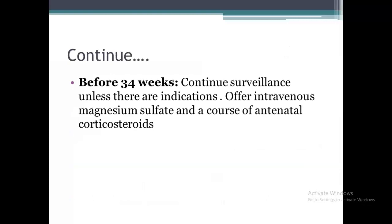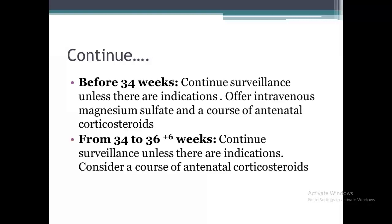Before 34 weeks, if none of them is there, continue surveillance unless there is an indication. Offer intravenous magnesium sulfate and a course of antenatal corticosteroid. فإذا معناتها أنا هخلي 34 weeks is a cutoff point. إذا less than it, we take all the measurements, and if stable, we continue. If not, we consider delivery according to the guidelines we mentioned previously. And we give magnesium sulfate as prophylaxis, and definitely we will give steroids. From 34 till 36 weeks, continue surveillance unless there is an indication, and consider a course of antenatal corticosteroid. So the Royal College guidelines go till 36 weeks of gestation.